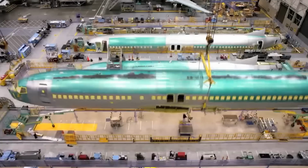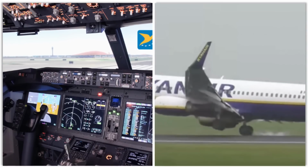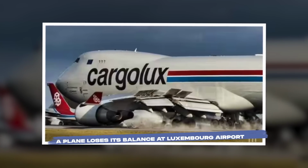The Boeing 737-800 is a true workhorse of the aviation industry, and it boasts advanced flight control systems that aid pilots in managing crosswind landings, making it a crucial aircraft for challenging weather conditions. Pretty perfect for Ireland.